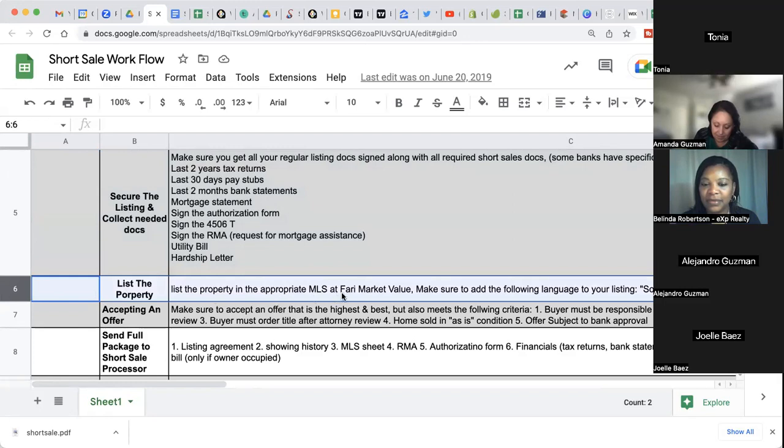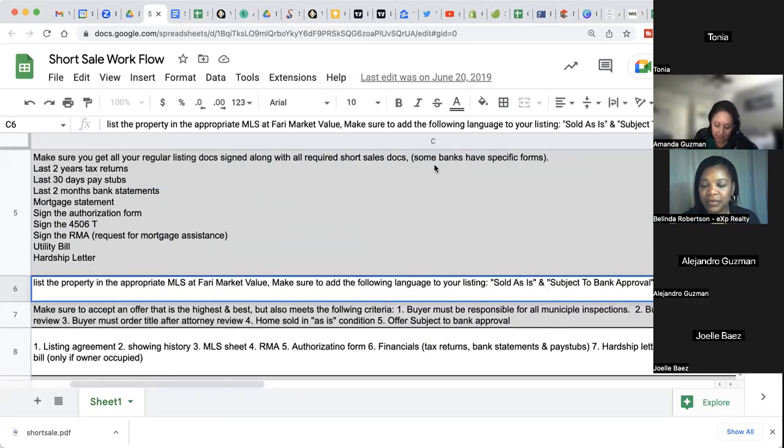List the property in the appropriate MLS at fair market value. Make sure to add the following language to your listing: sold as is and subject to bank approval. I'm not sure how it might be in different boards and different MLSs, but from my experience in the past, we've always had to disclose that it's being sold as is and being sold subject to bank approval.